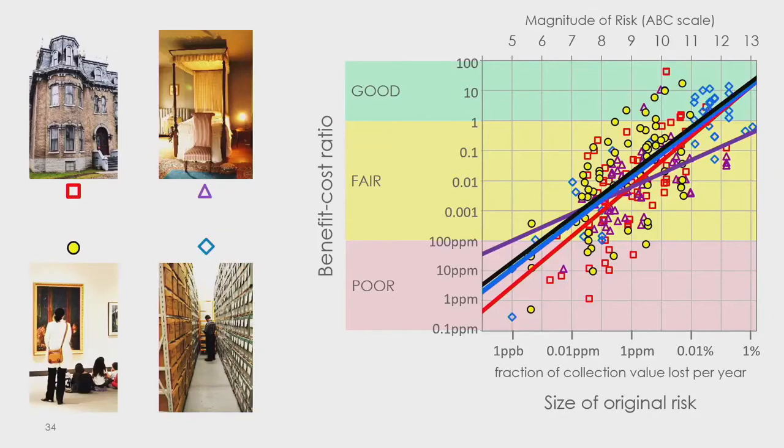Let's also categorize the benefit-cost ratio in terms of the return in dollar value of collections saved versus dollars spent on risk reduction projects. Few options are actually truly good. That is, more collection value is saved than money is spent. Many are only fair and others are poor. But note that all risks assessed at magnitude 10 or higher, our threshold for actively pushing for risk reduction, are at least fair. Think big when making preventive conservation plans, and you will probably be more cost effective than when you think small.